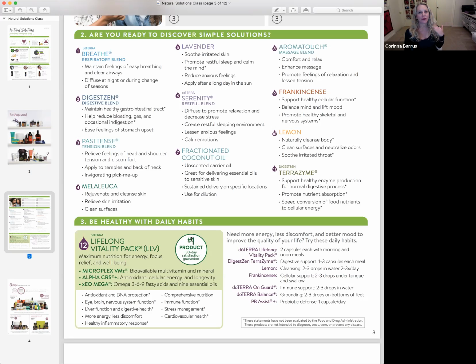It is incredible for mood. It balances and lifts the mood. It promotes a healthy skeletal and nervous system. It's amazing for skin. It helps with anti-aging. It shrinks scars. It's beautiful for the skin. So it's an oil that if I was on a deserted island and I could only take one oil, I would take frankincense. It's just like, when in doubt, use frankincense. If you want to add power to what you're already doing, add frankincense. It's a really powerful oil.